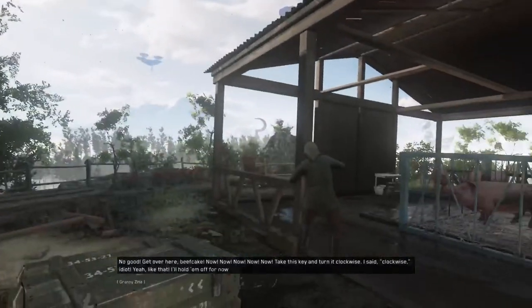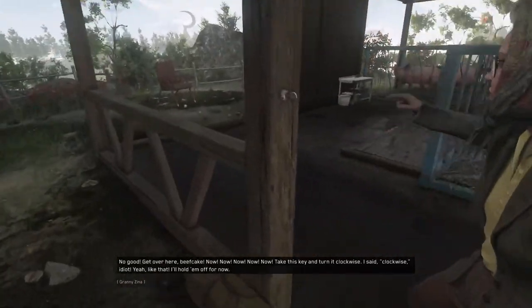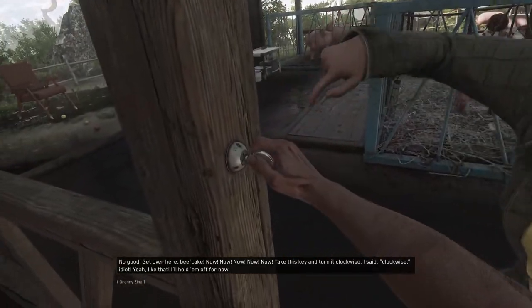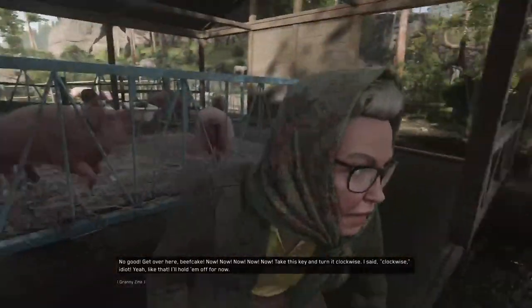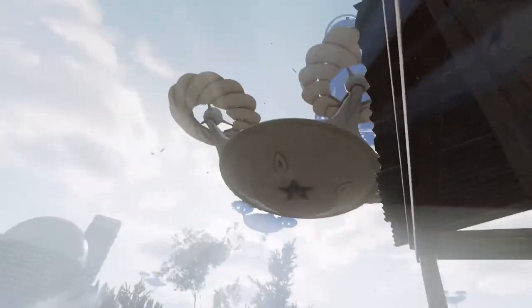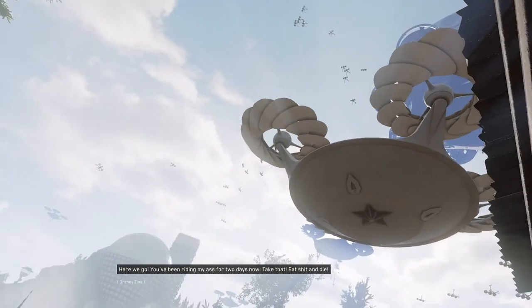No good. Get over here, beefcake. Now, no, no, no, now. Take this key and turn it clockwise. I said clockwise, idiot. Yeah, like that. I'll hold him off for now. You got a hell of an arsenal there, lady. What are you planning? Here we go.